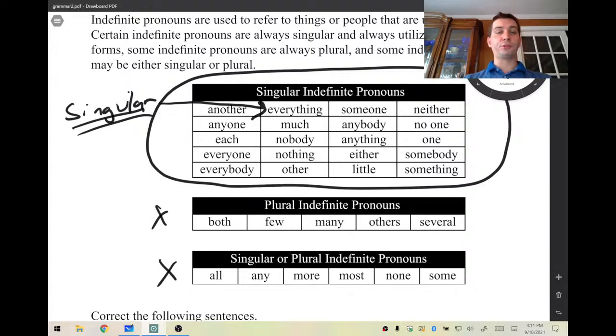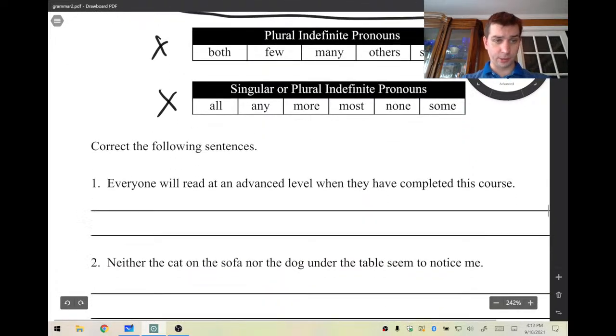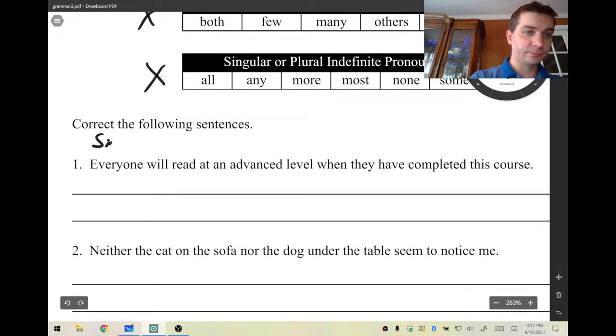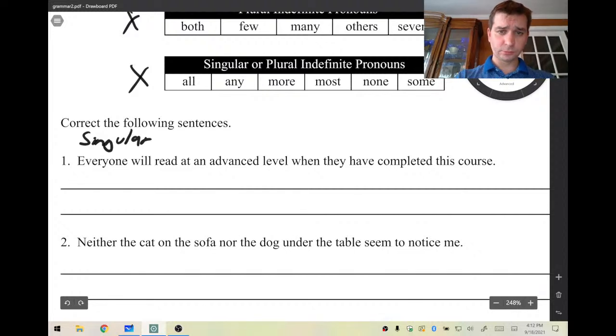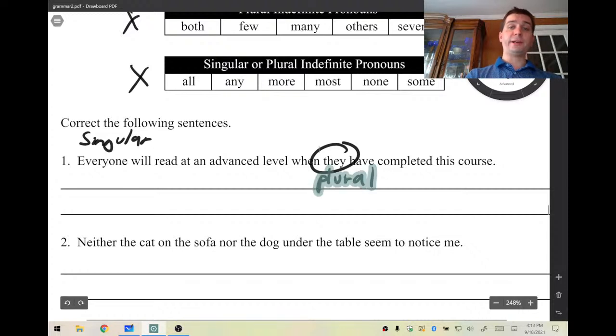As we do these, I will try to illustrate which of these pronouns are singular, right? So let's take a look at these. Let's look at our first example. Everyone. Everyone's singular. It has to be singular because of this rule. Everyone will read at an advanced level when they have completed this course. So how can I use a plural pronoun, they, to refer back to something that is singular? And the answer is you can't. This sentence is incorrect, so let's correct it.